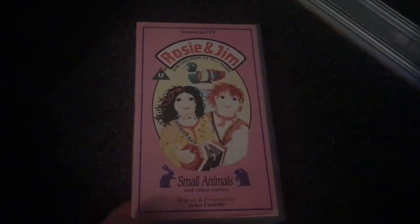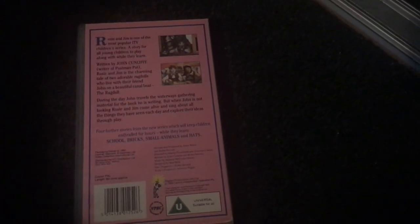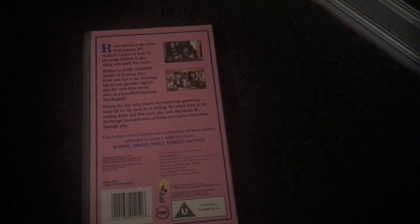Alright, next VHS I have is Small Animals and Other Stories. It's the front, the side, and the back. Episodes are School, Bricks, Small Animals, and Hats. And here's the tape. Oh yeah, I've got to show the inside. There are adverts for other tapes inside that were released in 1992 and earlier.